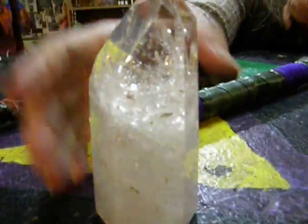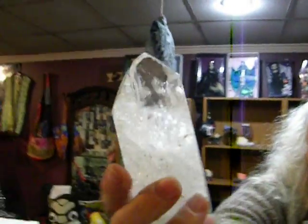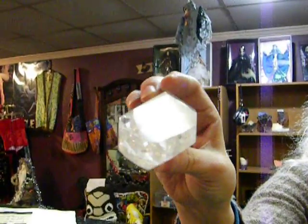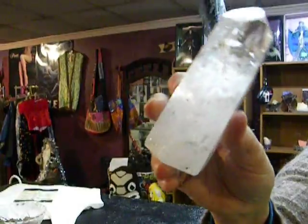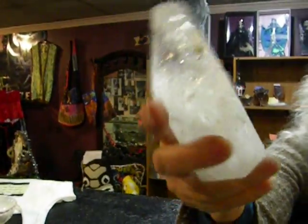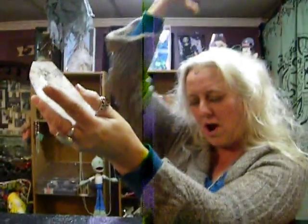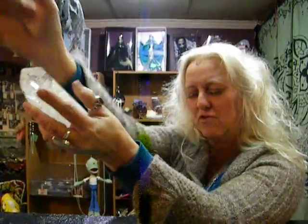Here's a very high quality, huge piece. Tons of phantoms. I'm sorry, sweetie. She's moving the camera. Sorry, Miss Venus. So, tons of prisms. I don't know if you can pick it up. I hope so, because this is absolutely a magnificent point. Points are great. They push the energy. It's like the cone of power with your hat, but you push your energy through the point of a crystal. Great for healing if you want to direct the energy to a hurting hand, headache, you know. You got the idea.